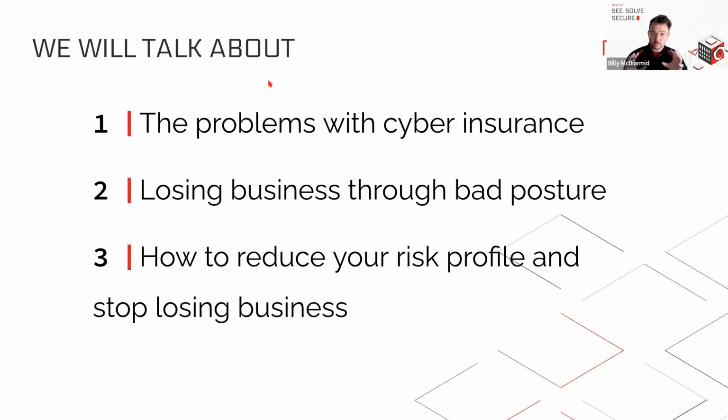But no fear, nothing to worry about. There are solutions, there are ways of doing this, and we work with customers across the world, and in particular in the US and the UK, who are using Hardenise to actually reduce their insurance premiums, to make sure that their insurance coverage remains adequate, and to make sure that they continue to win business by making sure that the public-facing infrastructure is well configured, or at least people see it as well configured.